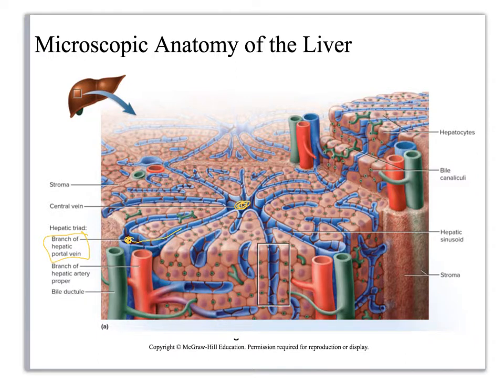Then you're going to have blood flowing from the digestive system in these directions, and it will then flow into your central vein. That's the direction of blood flow. Now, this blood right here is full of nutrients, but it's low in oxygen. So you also have to have a hepatic artery bringing oxygen to those cells. All of the liver cells are called hepatocytes. Those are going to be taking nutrients from the venous blood, but getting oxygen from the arterial blood. Now, let me erase some of this.